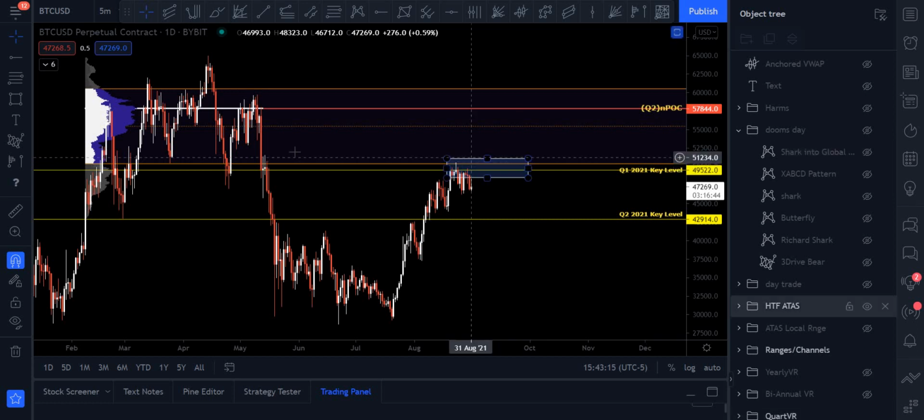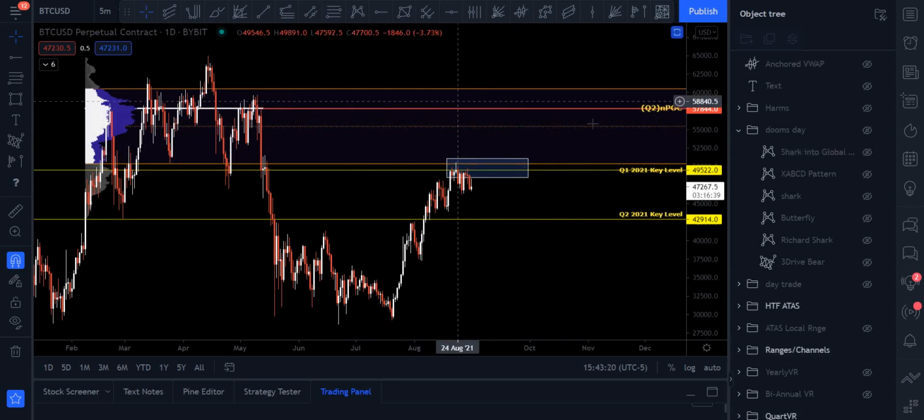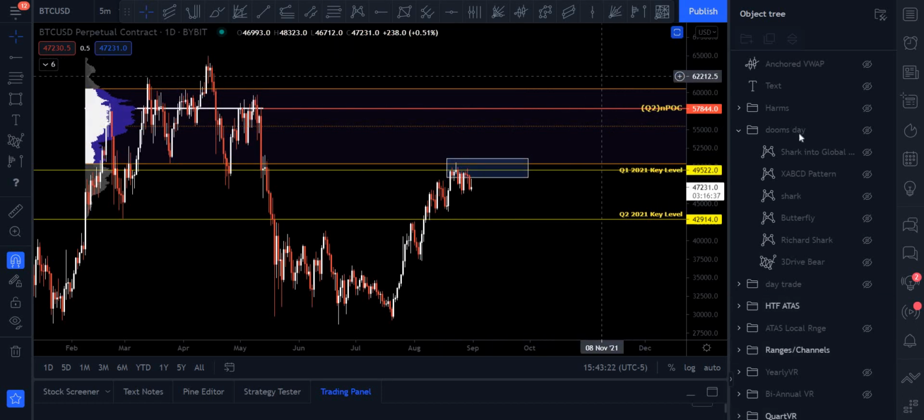So then we'd be looking at, is it going to hold this range as support? And if it is consolidating inside of there and it's constructive, we can look for all-time highs even. So that would be the bullish case.